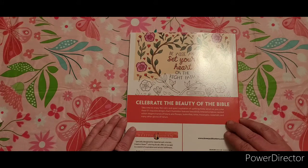Each illustration features beautifully lettered scriptures nestled within elegant frames of hearts and flowers, butterflies, birds, mountains, waterfalls, and many other glories of nature.